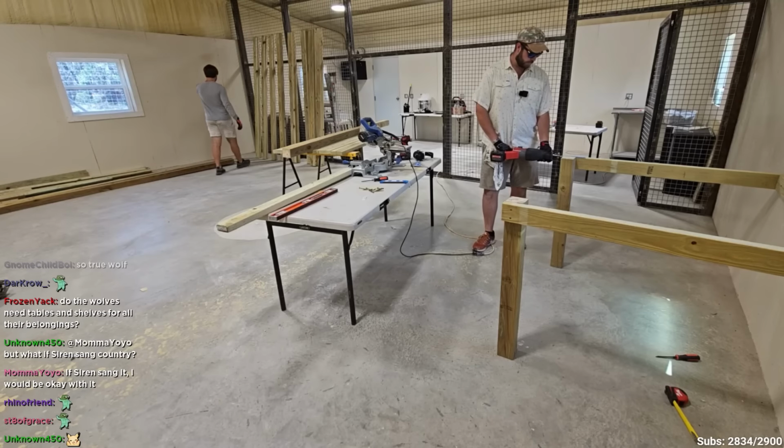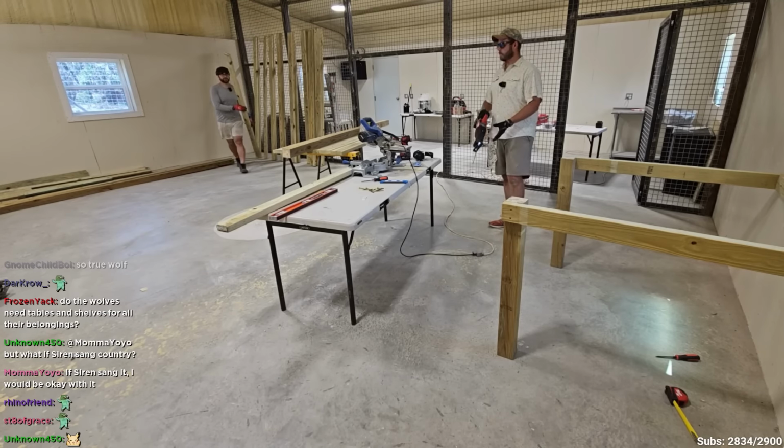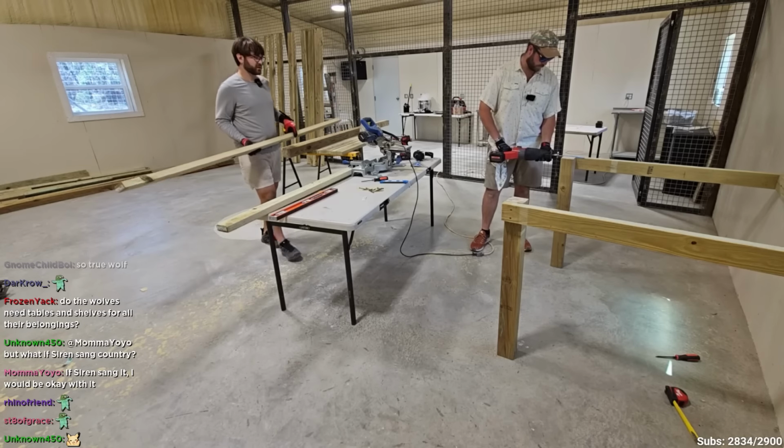Yes, the Wolf Dogs do need a table and shelves for all their belongings. They're getting a new PC as well, because we need two additional squad mates on Hell Let Loose.